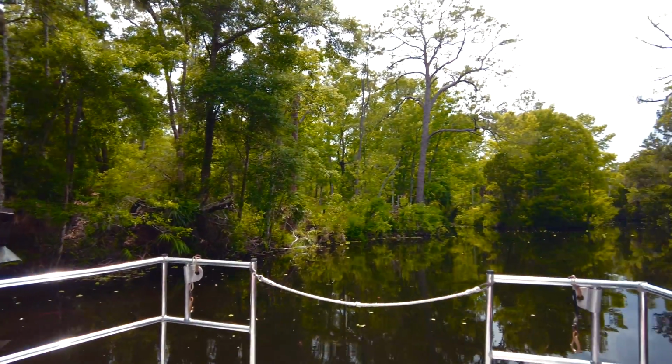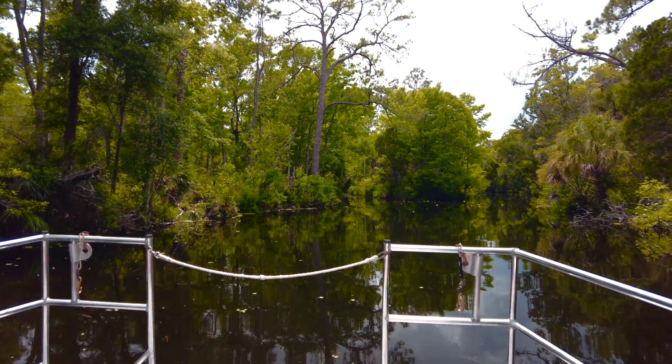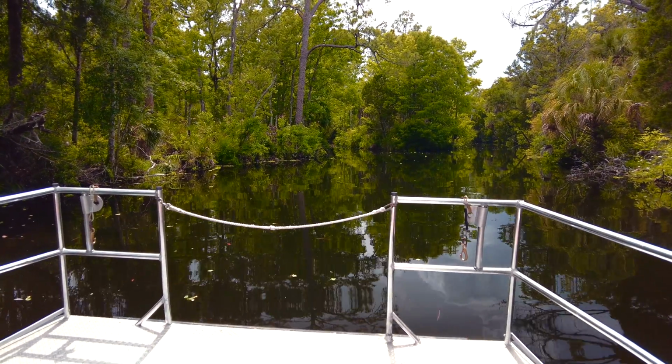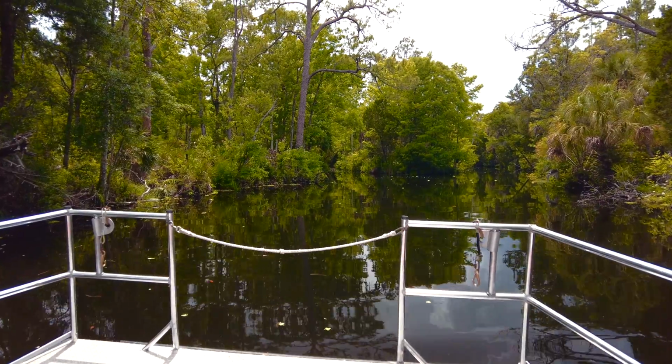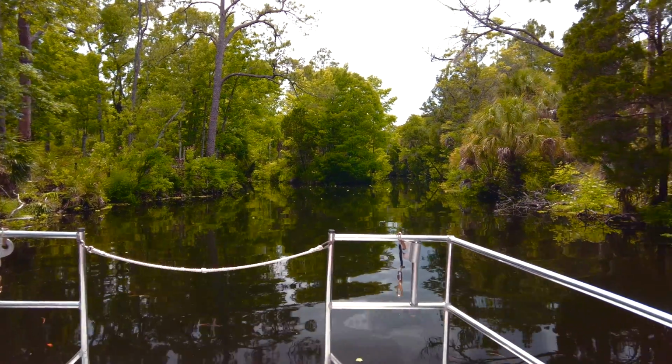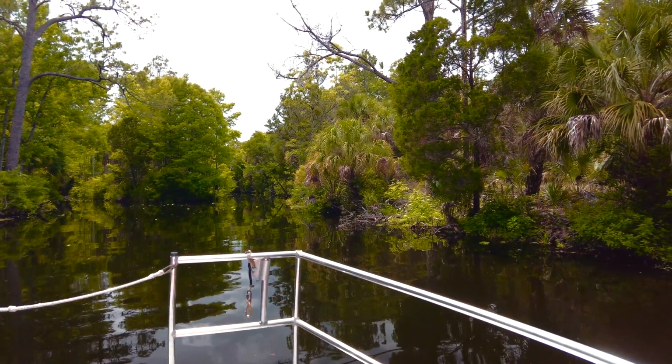All right, there's another island right straight in front of us. That's called Palm Island. There used to be 2 giant palm trees on that island, but a windstorm took them down. So its namesake is gone at this time, but there are several other palms on there.